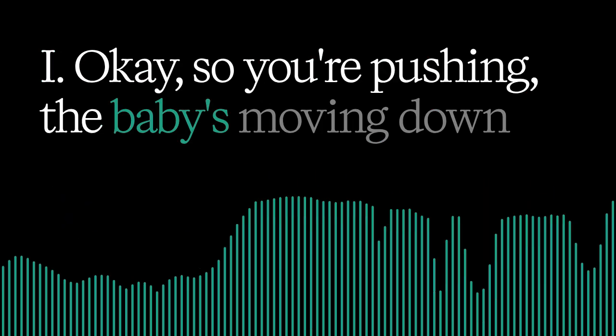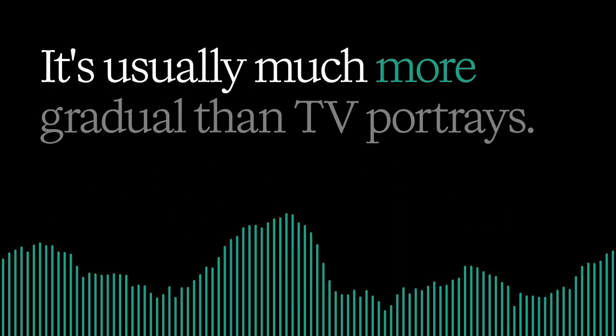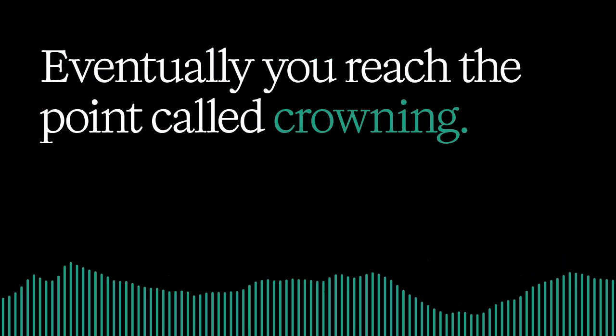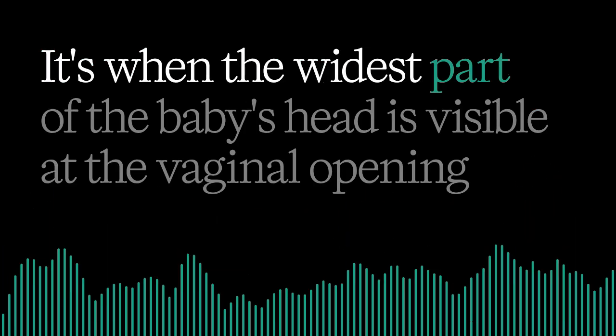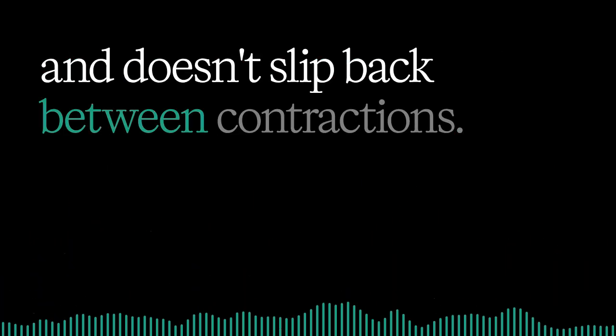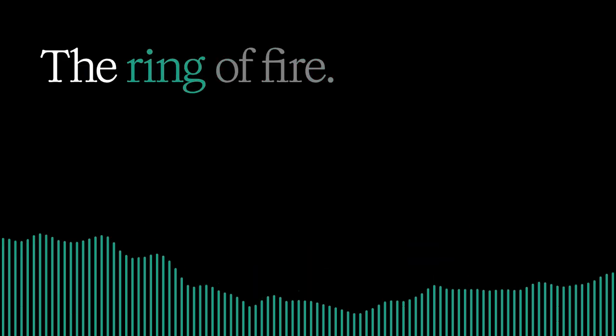Okay, so you're pushing, the baby's moving down. One push at a time, as the source puts it. It's usually much more gradual than TV portrays. Eventually, you reach the point called crowning. Crowning. That's when you can see the top of the baby's head. It's when the widest part of the baby's head is visible at the vaginal opening and doesn't slip back between contractions. And this is often described as pretty intense, the ring of fire.